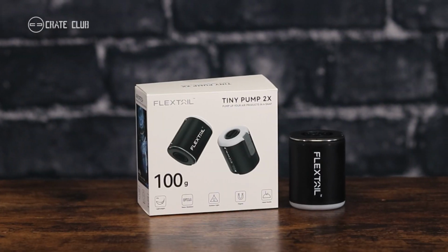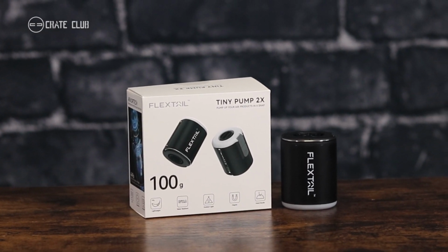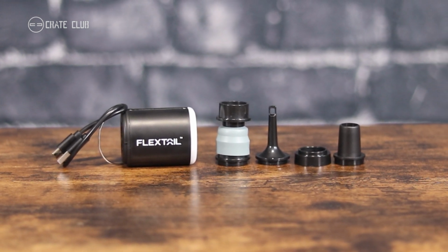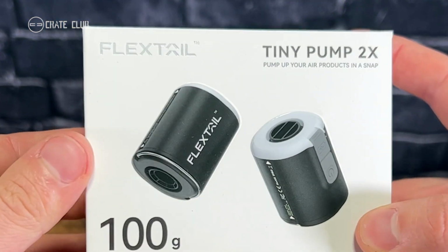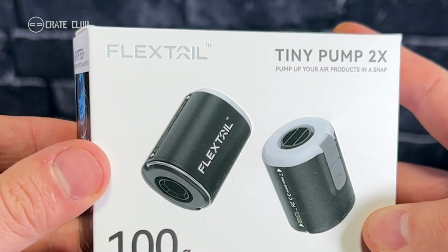Up next is one of the most interesting little devices I think we've ever thrown in our subscription boxes, and it's called the Tiny Pump. Brought to you by FlexTail, the Tiny Pump 2X is the ultimate 3-in-1 outdoor pump and camping lantern. This waterproof device measures just 1.8 by 1.7 by 2.3 inches and weighs only 96 grams, making it comparable in size to the Apple AirPods Pro. Slipping this little tool into your pocket means you have a fully functioning air pump, vacuum pump, and camping lantern.